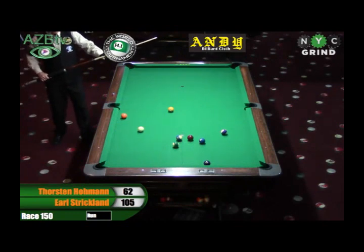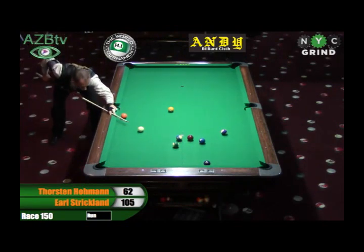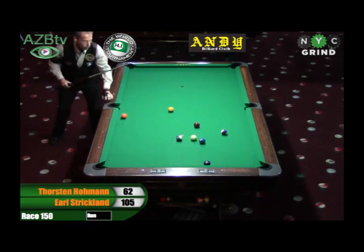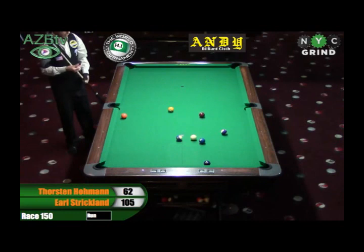You've got to make up your mind before you get down there and shoot. Might have had a 100-ball run on the other table. He was shooting for a while, and if Mika's only got two, I guarantee you he had a high run.